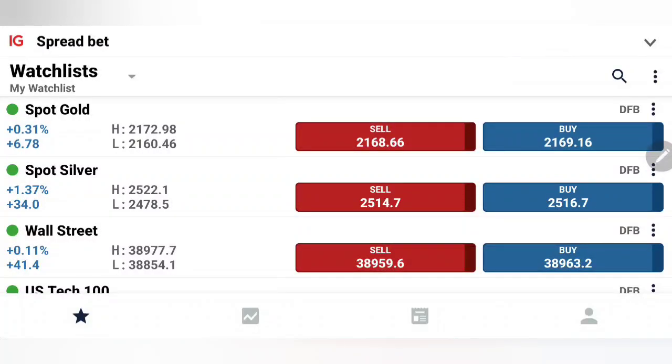Gold and silver both traded with a modest bullish bias throughout the day. We have seen gold going closer to the resistance level at 2174 and silver towards 2520. Yes, both failed to break the resistance levels and have now tried to reverse.